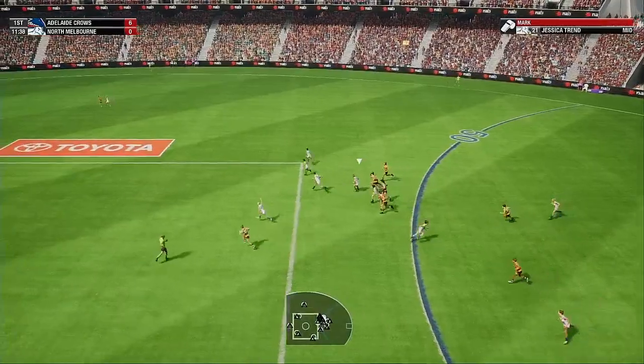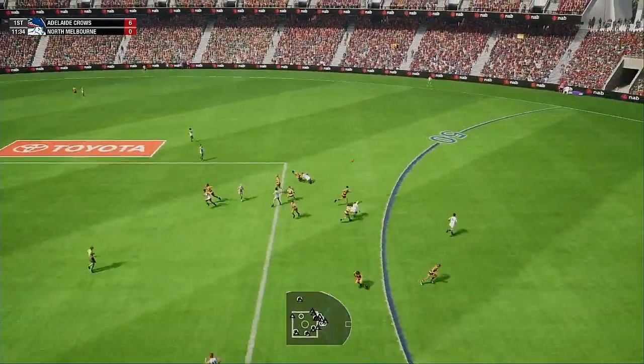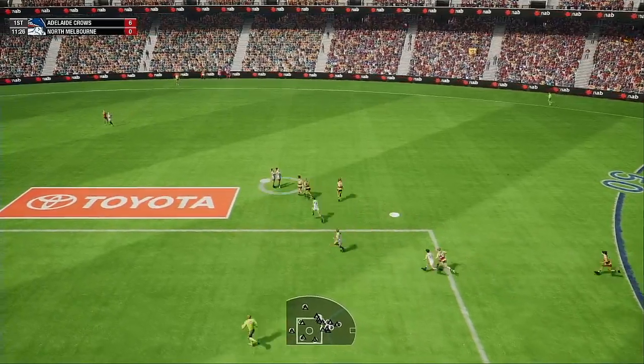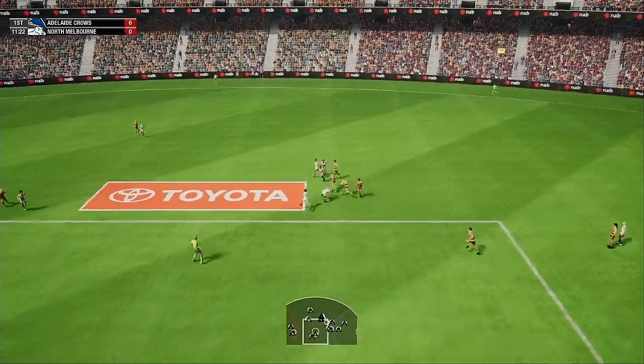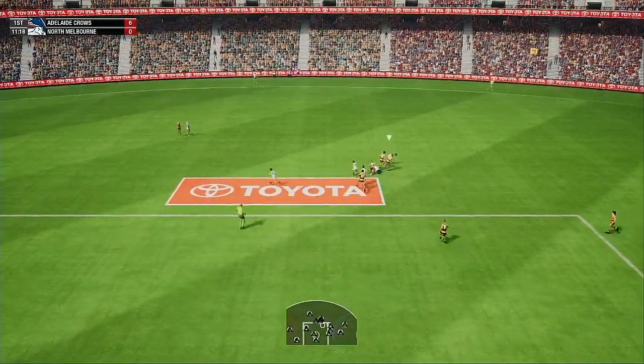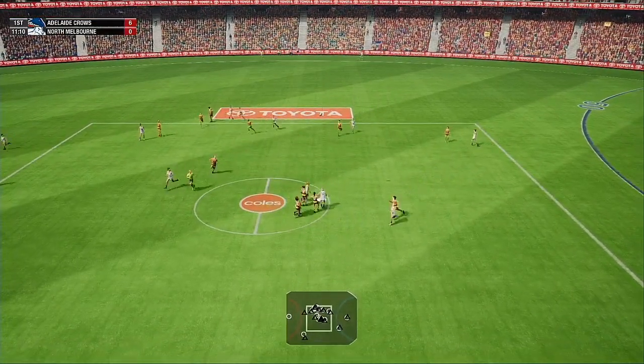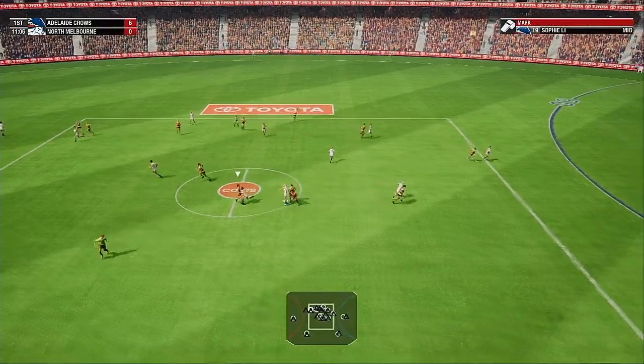Tran leaps over the top. Keeps it moving. Handballs to a teammate on the run. Just gave it away. Carney took her eyes off the ball. Didn't get away from that tackle. Brilliant chase. A chance to reload the attack now.